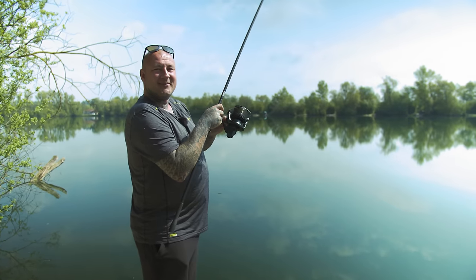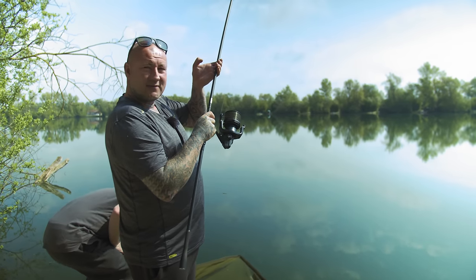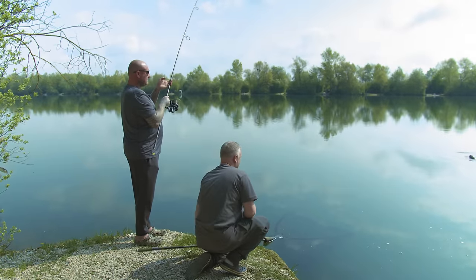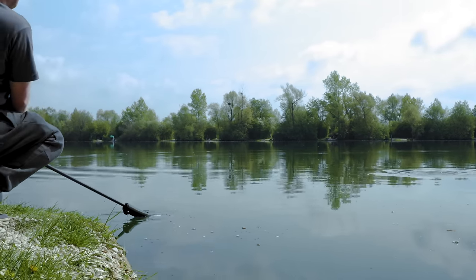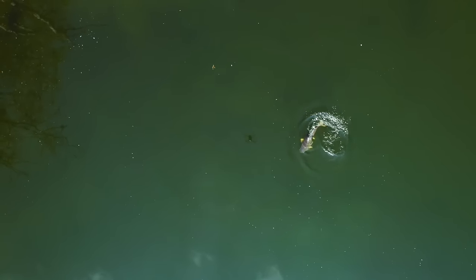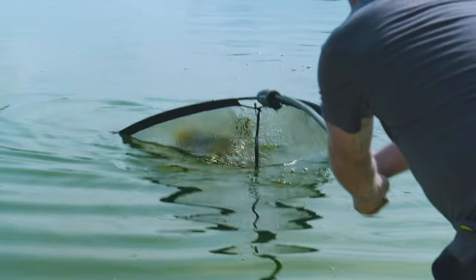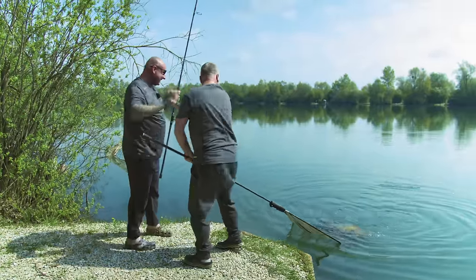My personal best is only 54 pound, and there's a hell of a lot of fish in here that'll beat that, so hopefully I'm not going to get drenched. Oh, that's a piece of fish. Oh, lovely mirror. Yes! Get in! Come on! That'll do. Yes! We're off.